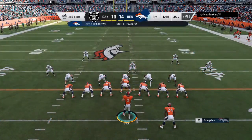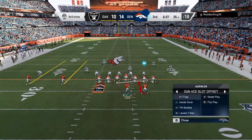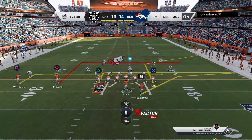Ready up. 97's the mic. Oh, here we go. Oh, he's coming. Double up. 22 jet bomber.